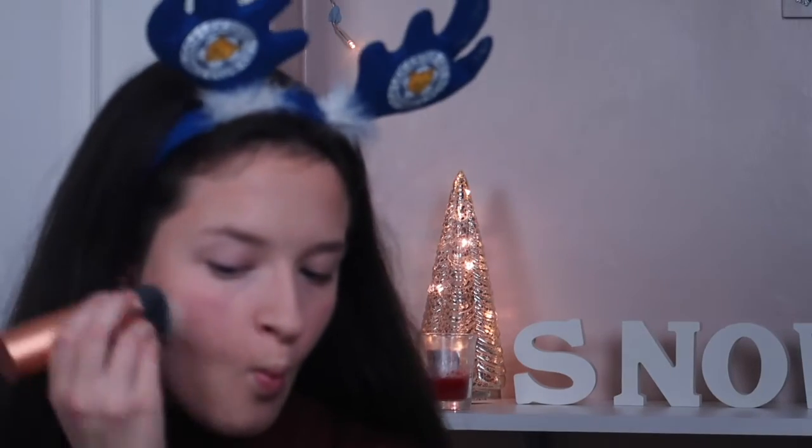Okay, so I'm just going to do a bit of a swatch. That's a really nice, I don't know if you can see that. I don't think you can see that at all. But it's a really nice contour shade. Maybe I should have contoured with that. Let's put a bit of contour on, see if that will work. Oh, that's a lovely contour shade. God, I wish I'd used that now. Do you know what? That works really well.